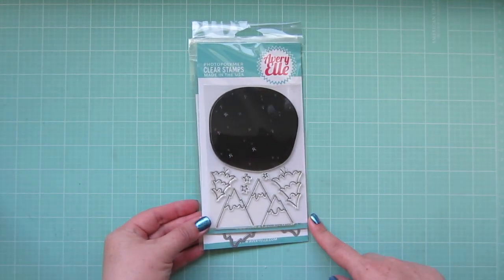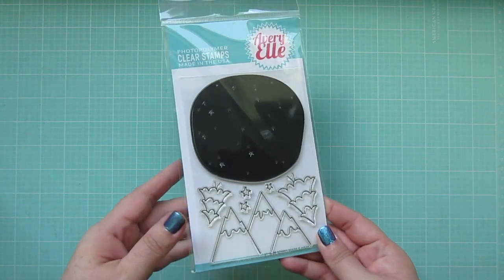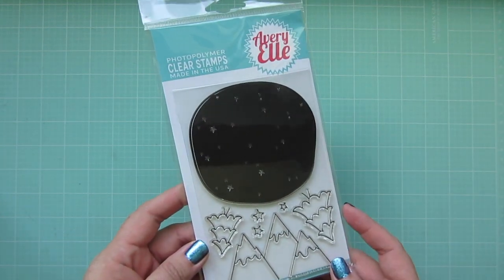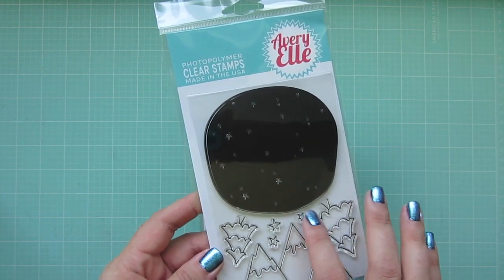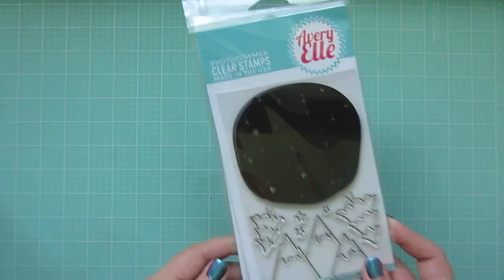Alright, the next set I got from Avery L, and this is from the brand new release. This is called Starry Scene, and I just love this great background image. I think it looked really cool when they did like their little video of quick cards. And then you've got a couple of trees and a mountaintop and then a couple of stars as well that you can add. And I did get the matching dies for that as well.